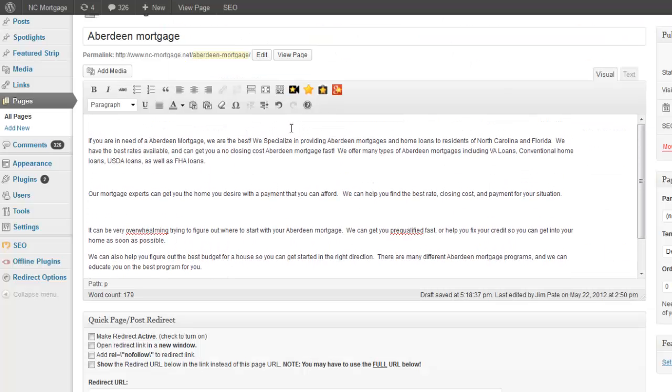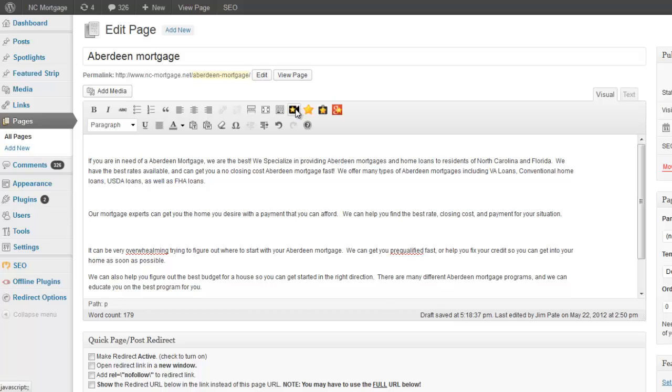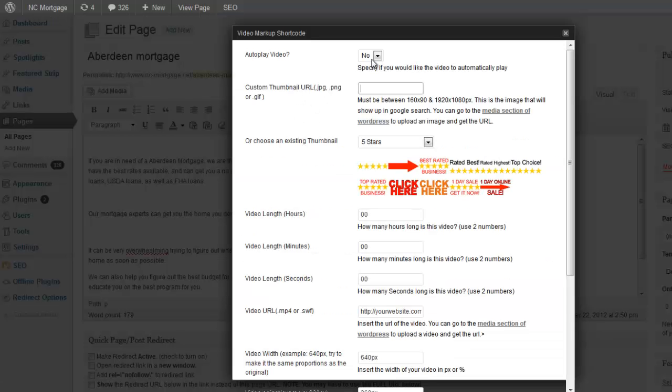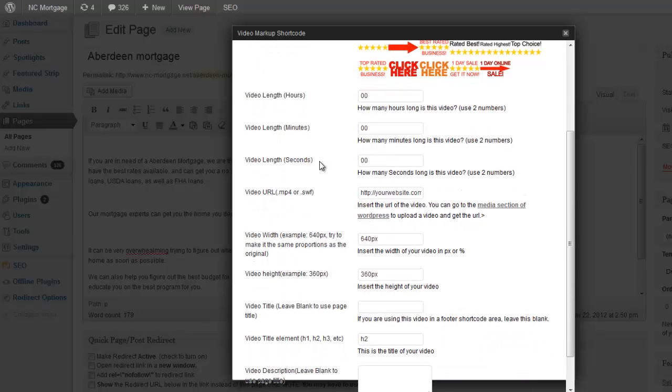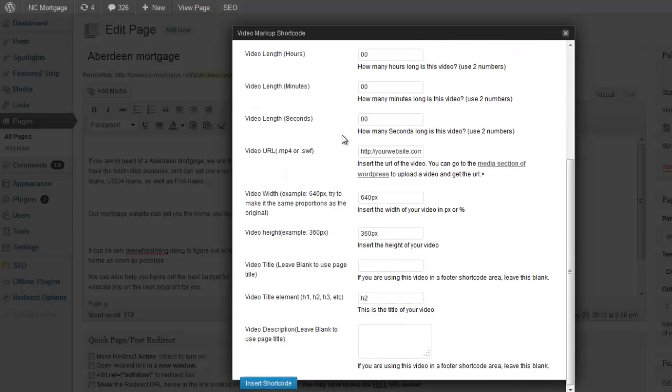So if you go to a page editor, you have all of these settings. This is the video shortcode, so you customize a thumbnail. You can do autoplay, choose an existing thumbnail, and I can add more if you guys want more. Video length, video URL, width, height, title. Basically, that's all you have to put in is this stuff.